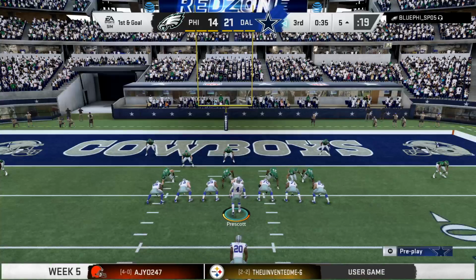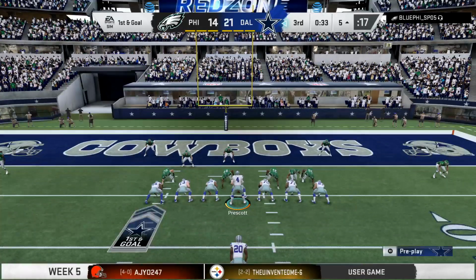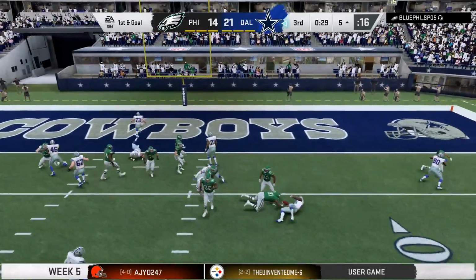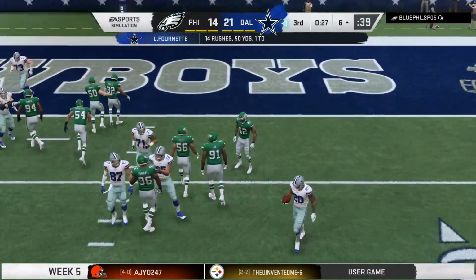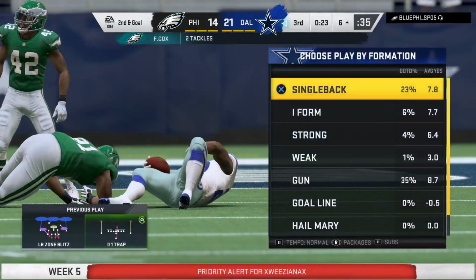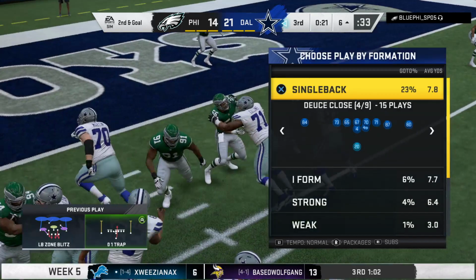Your biggest worry? Ball gets tipped in the air. Because if that happens, then it's fair game for the defense. They'll try and run for it with Fournette. And he'll get blown up behind the line of scrimmage. Back at the 6. That's going to go as a loss of a yard, and it'll be second down.